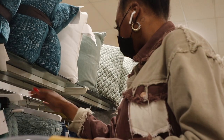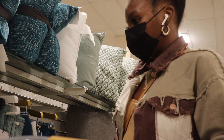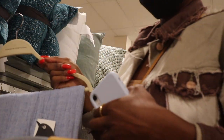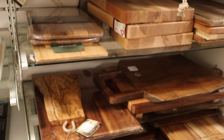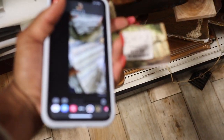So. They're perfect for like cheese boards, fruit boards, but I think I have enough for now, so I'm not gonna pick any up right now. But lots of options. 12 cash.